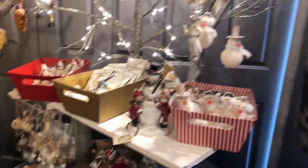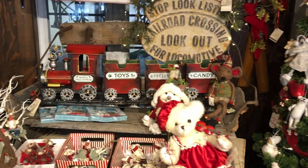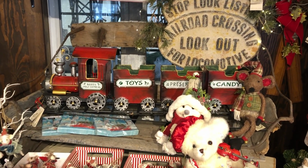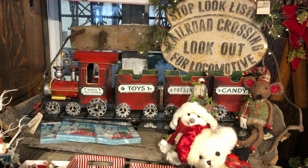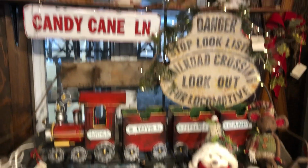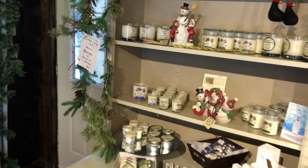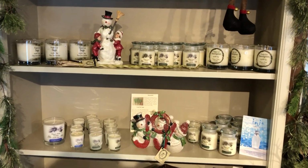Little critters everywhere, snowman, teddy bears, mice, First Nations product, a ride for the snowman and for the mice in the great train, watched carefully by the Moose Patrol. One of our features, the First Nations soy candles.